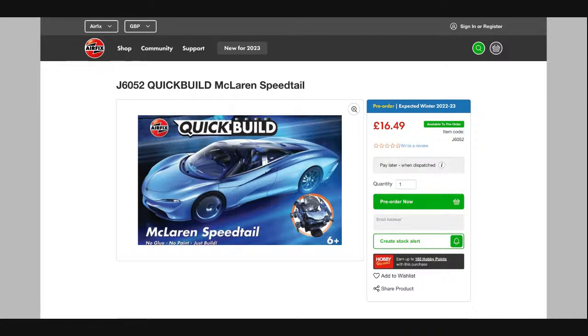But that looks nice as well, doesn't it? It's basically a P1, really, isn't it? But it's electric. Yeah, P1. No, it's not electric. It's just a P1 with some extra bit. Yeah, with the Speedtail on the back. It's sixteen quid. It does look cool, to be fair.